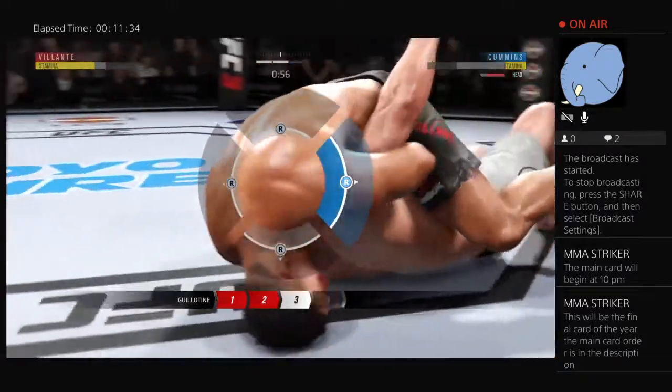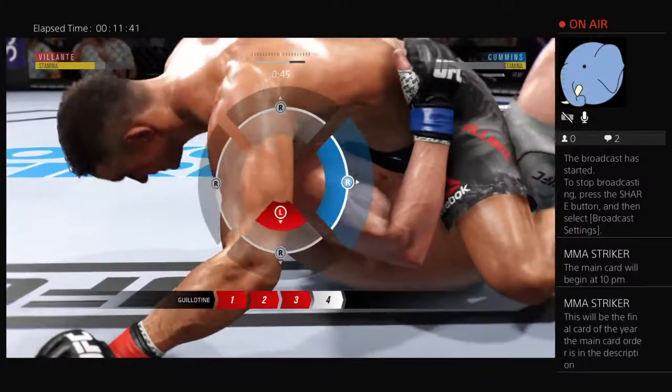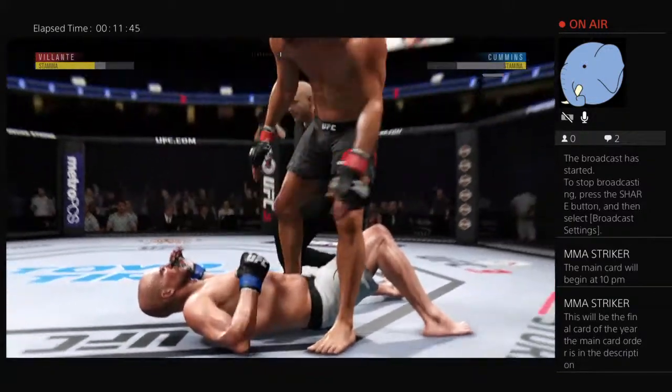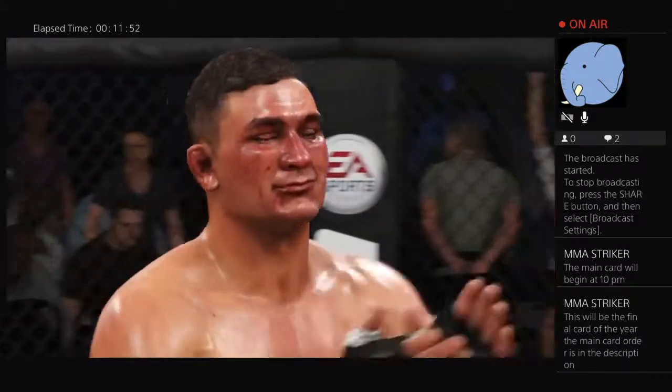Oh, we're getting a finish here. He might be forced to tap any second now. This guillotine is getting tighter and tighter. He's got it. Round was almost over, but he sunk in the submission and got the victory.